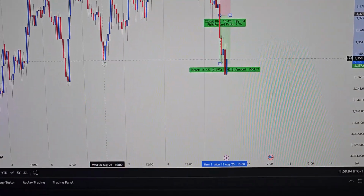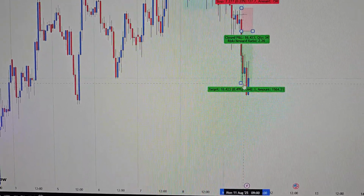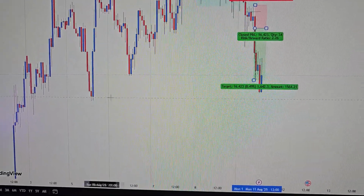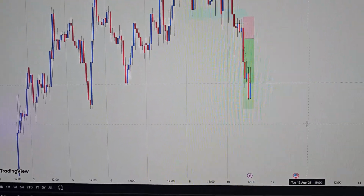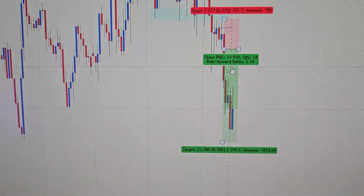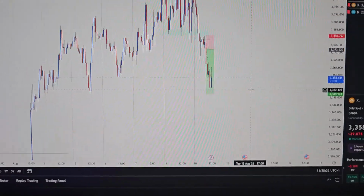So our first target could have been this. It has been decimated. So then what we can look at now is this low to be taken out. So boom. Look, this would have been an amazing 1 to 3 risk to reward ratio. What more do you want? I mean, this is just beautiful.